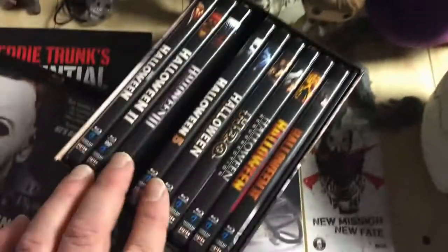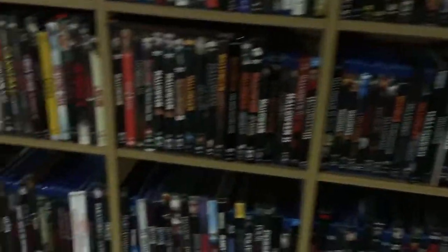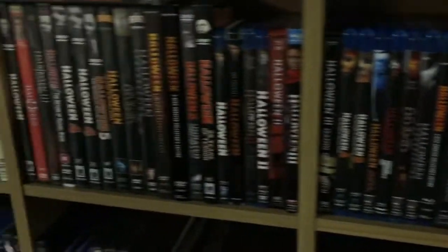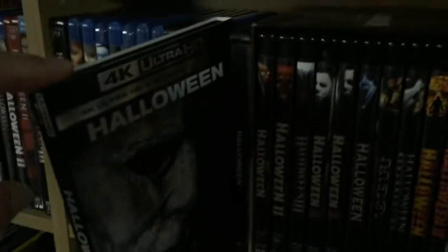Absolutely love it. My favorite horror franchise of all time. Favorite movie franchise of all time in general. Just absolutely positively love Halloween. I can't get enough of it. I'll never stop collecting it. No, my thirst will never be completely quenched of all the Halloween stuff that's out there. I love these two shelves. It's my favorite two shelves in my entire DVD collection. That's my favorite DVD set that I've ever bought in my life. It just stinks that they could not have included these two on there, but who knew, right?